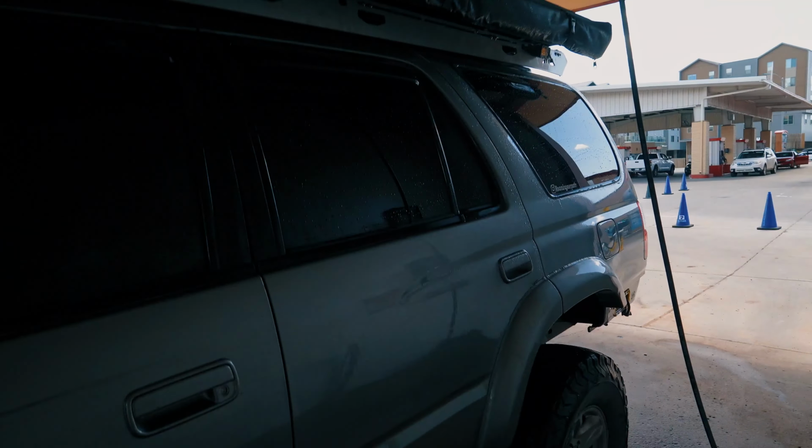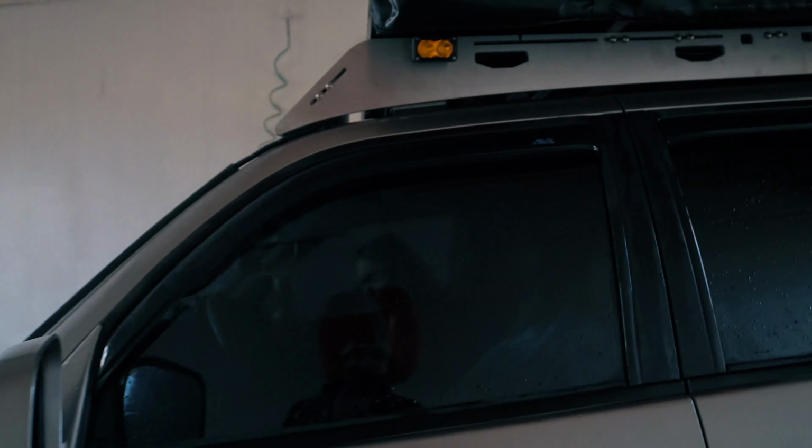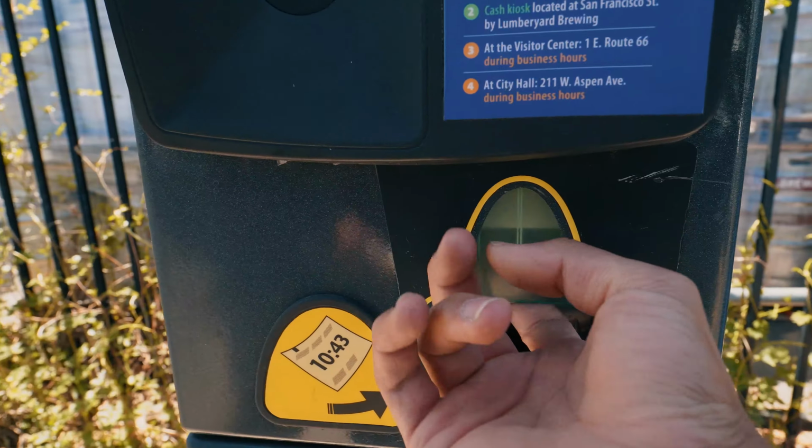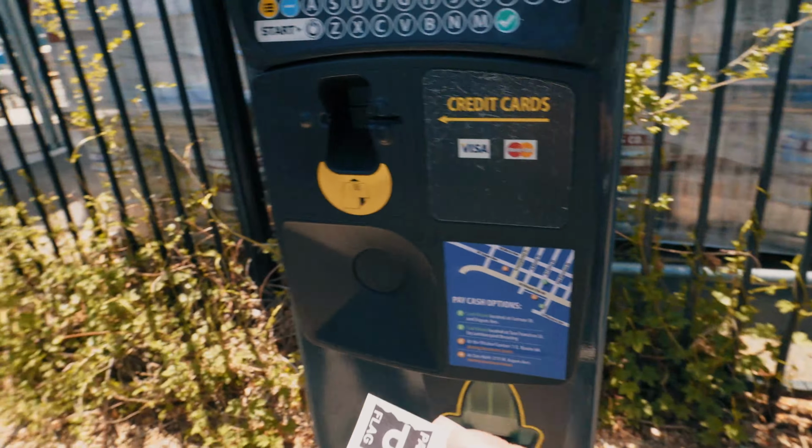Whatever. At least we got some of the dirt off. We could probably find a towel to just use on here. But right now, I can't really do much with it. It's just streaks everywhere. There you go. Where did I put this?